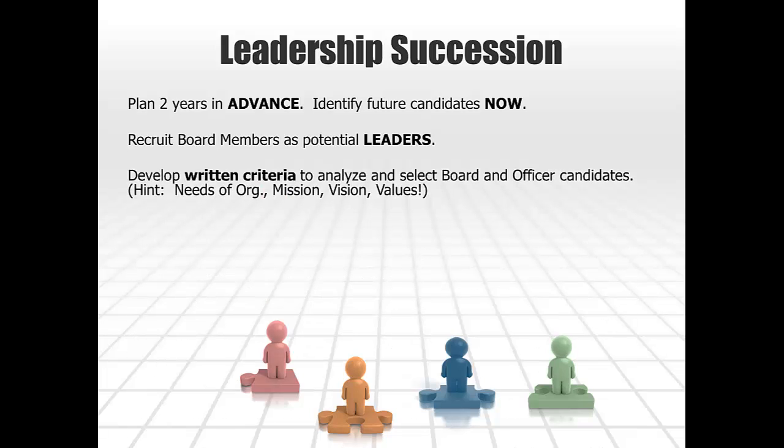Develop written criteria to analyze and select board and officer candidates. Hint, we have covered these. The needs of the organization and your mission, vision, and values. So none of this is new information, but I think the key part here is make sure that that is written. Develop as much of this stuff as you can up front. It will serve you very well in the future.